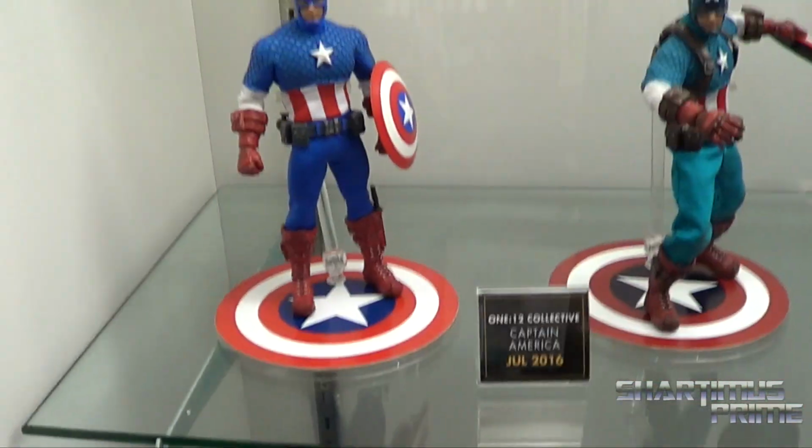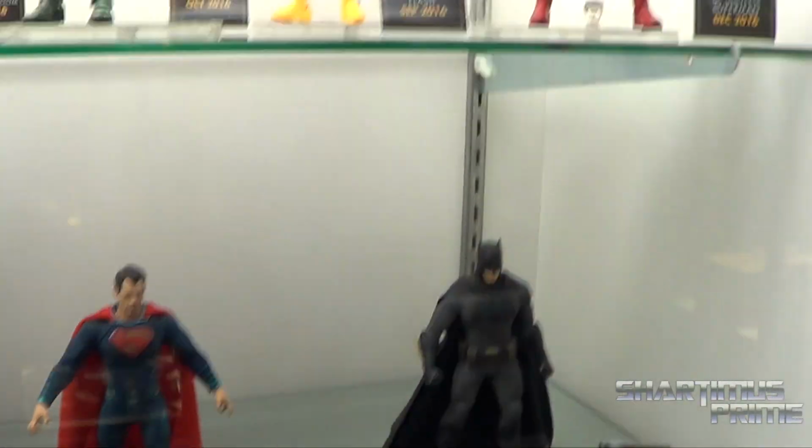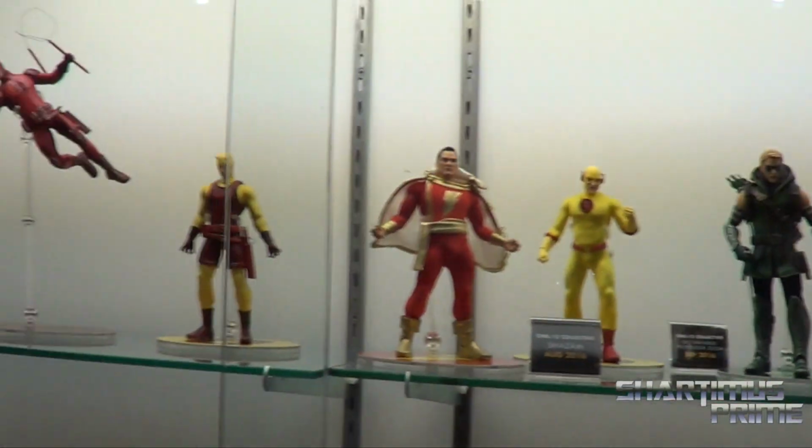I mean, I wish they'd give us a better clue, but I just can't figure it out on my own. Let me know in the comments below who you think those characters might be, huh? You know exactly who they are. But these are just looking fantastic.